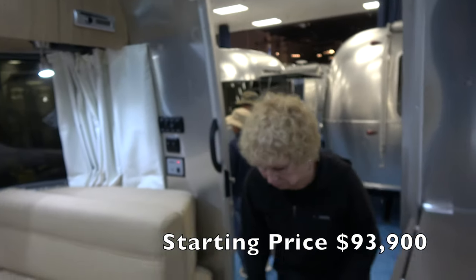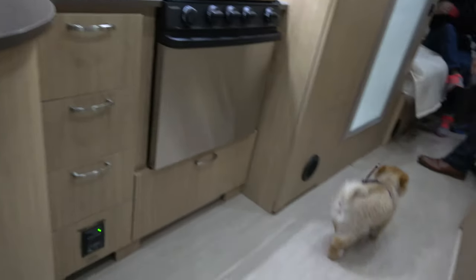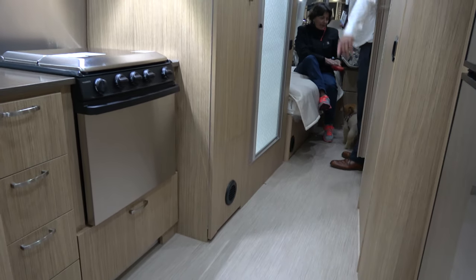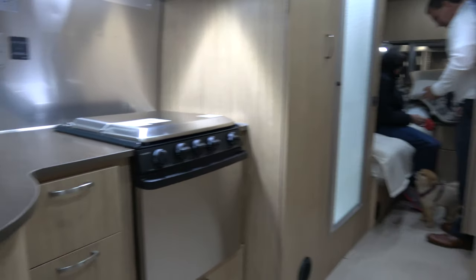Here's our floor. Oh, hello. Hey. That's all right, it's okay. I'm too busy laying down on the bed. Look like a little squirrel there. But it's gas.